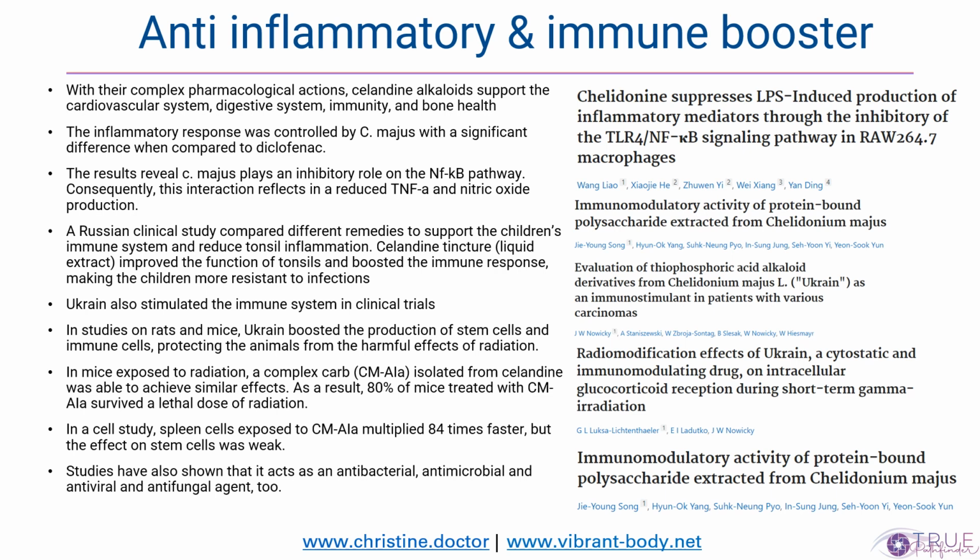In mice exposed to radiation, a complex carb called CMALA that is isolated from celandine was able to achieve similar effects, and as a result 80% of the mice treated with this CMALA survived a lethal dose of radiation. In a cell study, spleen cells were exposed to CMALA. They multiplied 84 times faster, but the effect on the stem cells in this study was weak.